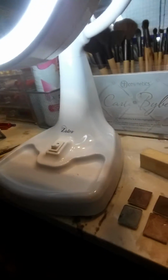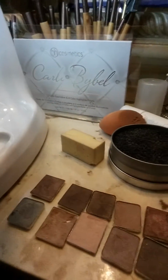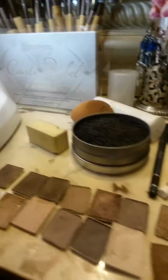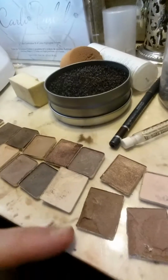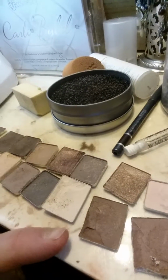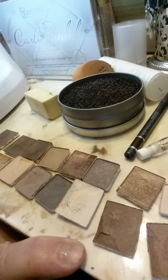You can see some of these shadows. Sorry, I'm going to go through all of these. You can see some of the ones like this one, all chipped up. Those are the MUAs, Makeup Academy. This one too, and that one. They're all just falling apart.